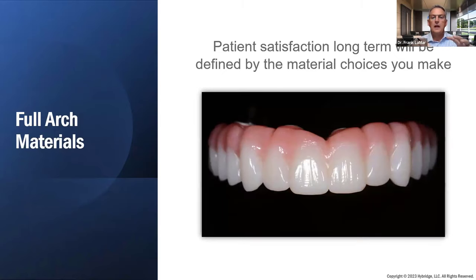Patient satisfaction is going to be defined by these materials, and these materials are variable. And you'll see here, this is our Hybridge generation four combination of materials. We have changed these materials. There are four generations. You would think there are only four different combinations of materials that we've used. I can tell you there are probably more like seven, because there were some slight modifications along the way. But our generation four materials were deliberate with what we use. We know what else is out there, and we have a really good rationale for why we use them. That's going to be most of what we talk about today.